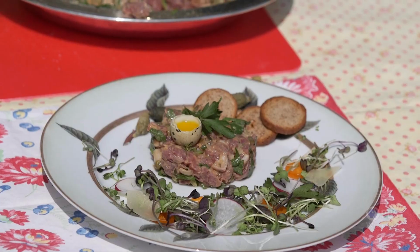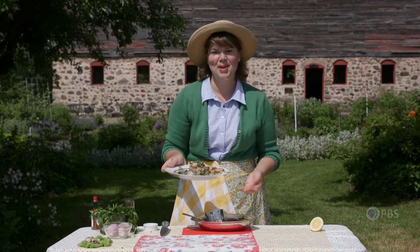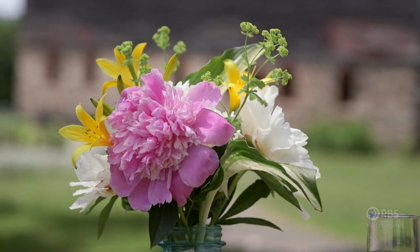And then maybe some greens around there. And it's kind of a fun celebratory lunch that you can have with a fresh glass of champagne. I'm gonna get the other plates plated and then we'll all sit down for a feast.